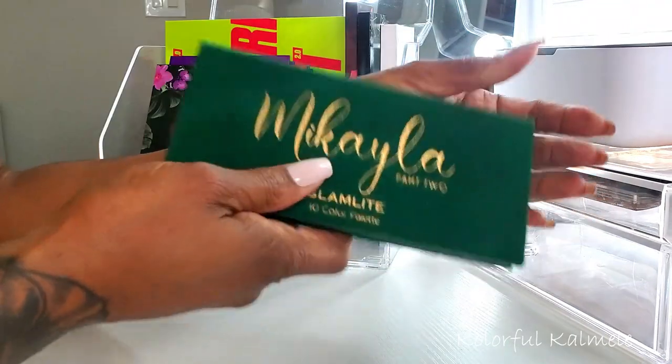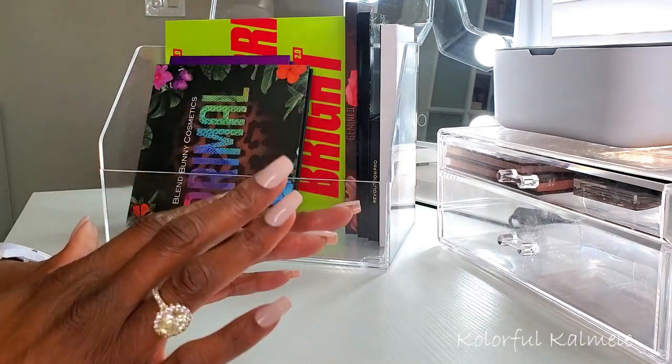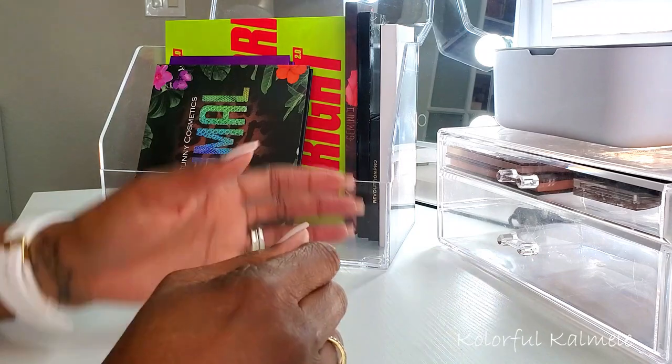So love this palette. You guys know I love Glam Light shimmers. Love them. The mattes too. I always talk about the shimmers because they're so beautiful, but the mattes are amazing as well.